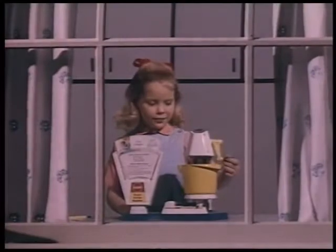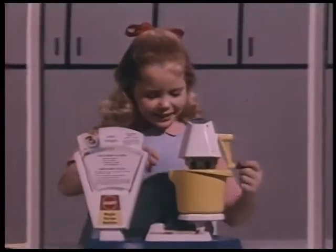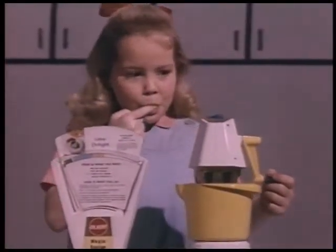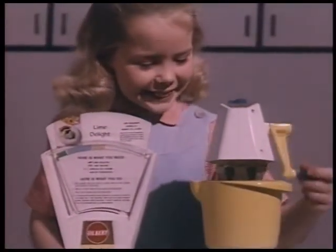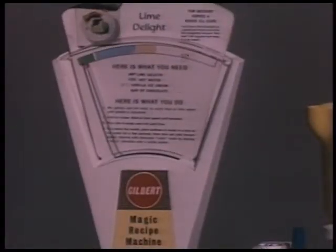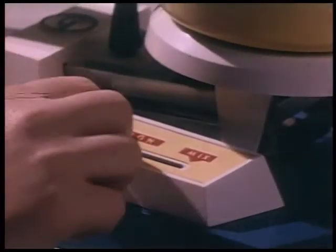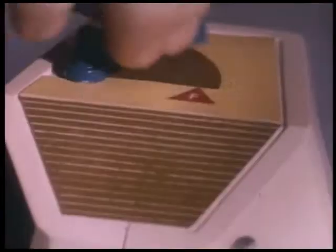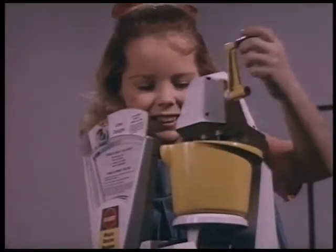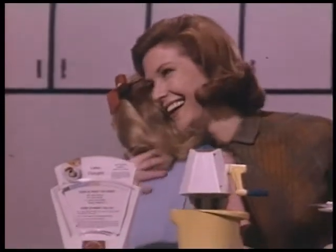And look what Gilbert has for young homemakers this year. A real grown-up mixing machine with 16 special dessert and party lunch recipes. You'll use things Mommy's sure to have right in the kitchen. And you can tell the right amounts by the color scale on your recipe. Now, mix. No electricity, no batteries. Pour into molds and pop into the refrigerator. Mmm. And just listen to the raves you'll get after another triumphant dessert.